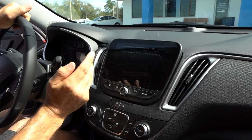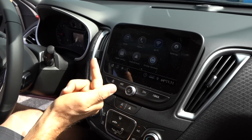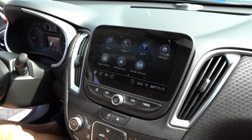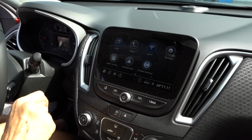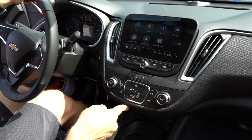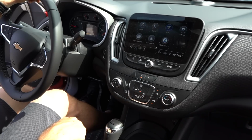You do have an 8-inch touchscreen system. I'll go back to home. Apple CarPlay, Android Auto, which is wonderful. You do have your Wi-Fi hotspot capability, the AC vents. But this is, I'm sure many people are putting in the comments right now, this looks like a rental car. That's what I'm feeling. Standard AC controls with that cloth. It's weird. I've never really seen cloth on a dash before.